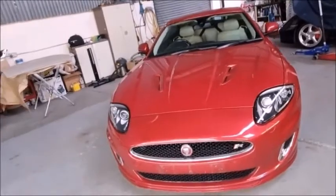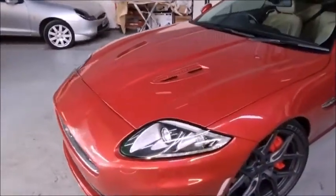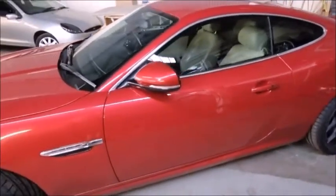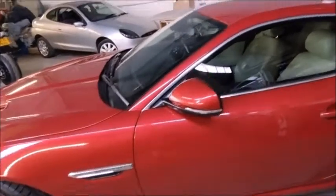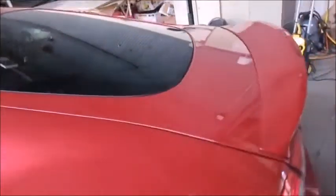And as you can see, my next job has arrived. This beautiful XJR, or XKR, I believe it is. And I just thought we'd have a quick walk around and have a look at the condition it's in before we start.